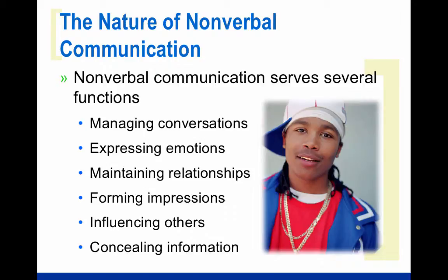To maintain a conversation, in order to take turns in the conversation, you might pause to let the other person know you want them to speak, smile, nod to continue the conversation, and end a conversation by a change in posture, eye contact, or maybe if you didn't want to be there in the first place, looking at your watch or your cell phone to give that other person the clue that maybe you're done.